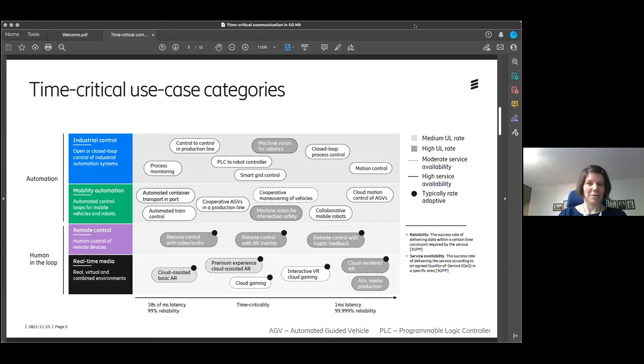So some use cases also bring additional characteristics in terms of higher uplink bit rates and coverage availability than mobile broadband. We also have use cases that are rate adaptive and can actually adapt the bit rate in order to meet the latency target. And these characteristics are all things we have to take into account in the design of the time-critical communication system to achieve as good performance as possible. For example, if we have a rate adaptive application, we can reduce the rate if there seems to be congestion in the system.